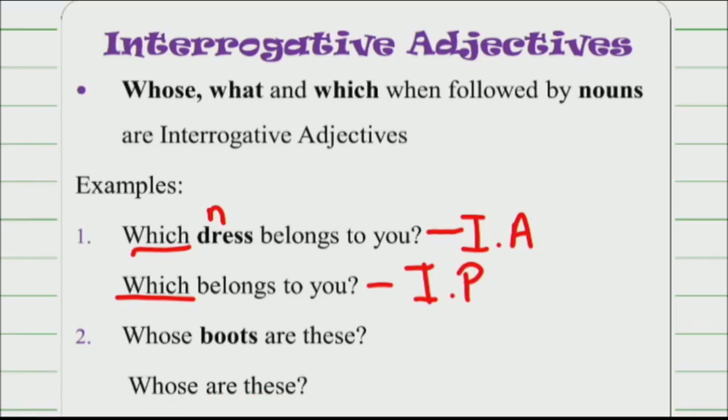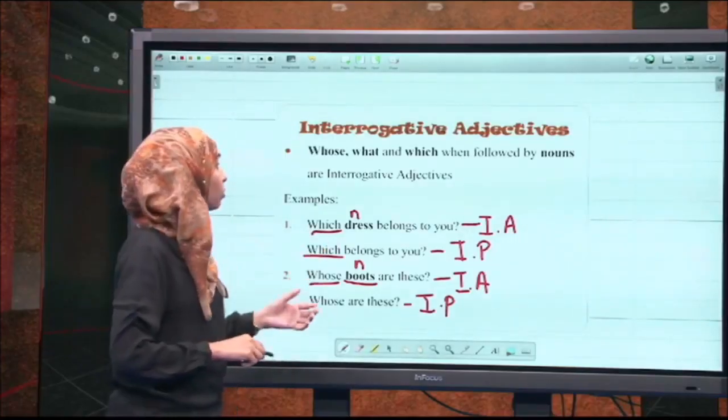Again, we have to identify the interrogative pronoun, and then what follows that pronoun is what is important and is going to help us determine whether it's an interrogative pronoun or interrogative adjective. So we have the word boots here, and boots, that part of speech, is actually a noun. So this is an interrogative adjective, again. And then we have whose are these, whose followed by a helping verb, which makes it an interrogative pronoun. So it's very simple. You just have to adhere to the rule.